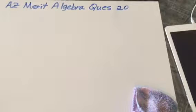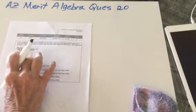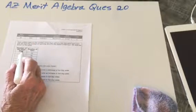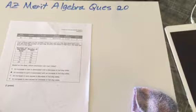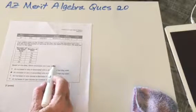In this video, we're going to review question number 20 on the Arizona Merit Test. The paper that you should have in front of you has two columns of data: number of hot dogs sold, and the number of cars sold. The question is saying that Juan collects data on the number of hot dogs sold at a hot dog stand each hour, one day, and the number of cars that drive by the stand in that hour. His data are shown in the table. Based on his data, which conclusion can Juan make?